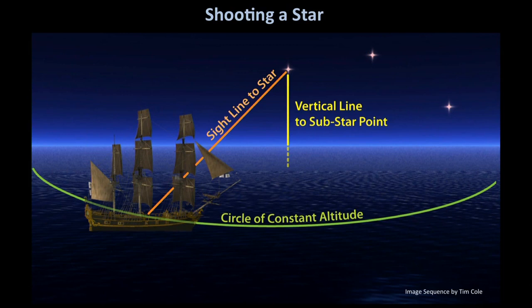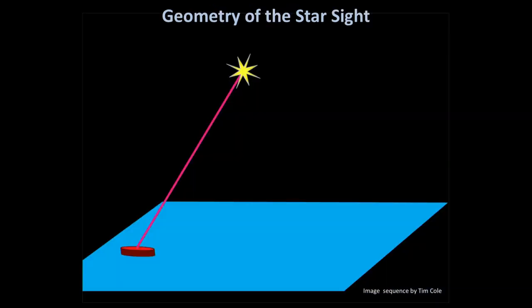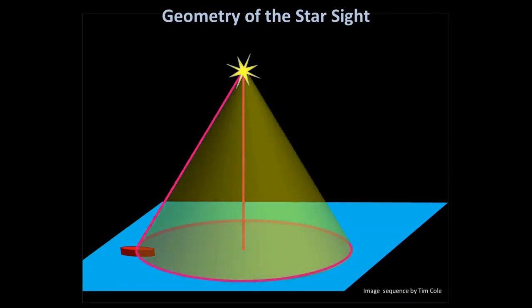You have other things you can work with. Let's see how it works. We take our ship. Yes, I know, marvelous graphics here. And take our star sight. We drop our vertical. We sweep out a cone. And this is the circle that we're on. Notice we're not in it.